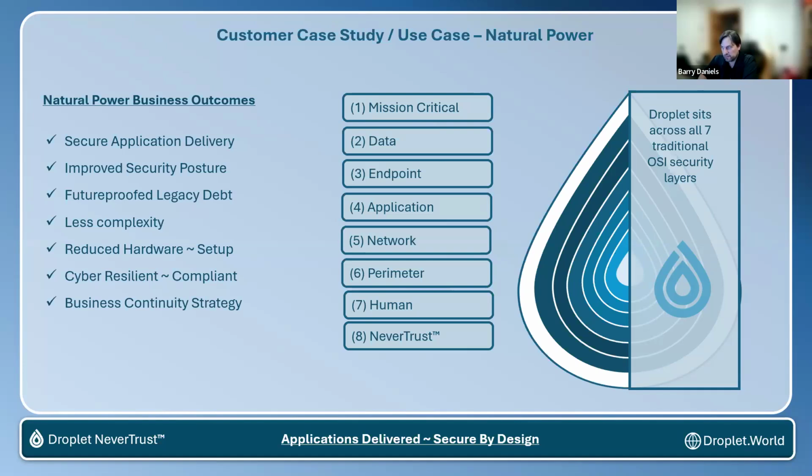From the application point of view, a lot of what we educate now on the application layer is that Droplet can sit in separate bubble layers. As I said, we can sit offline at the edge, we can sit in hybrid mode, we can sit on any cloud. We can run your servers, we can run your client-side applications. It doesn't matter to us. Everything is covered. And in these isolation bundles that we have, you can separate out your Outlook tier from your ERP tier, from your operational tier, from your sales tier.